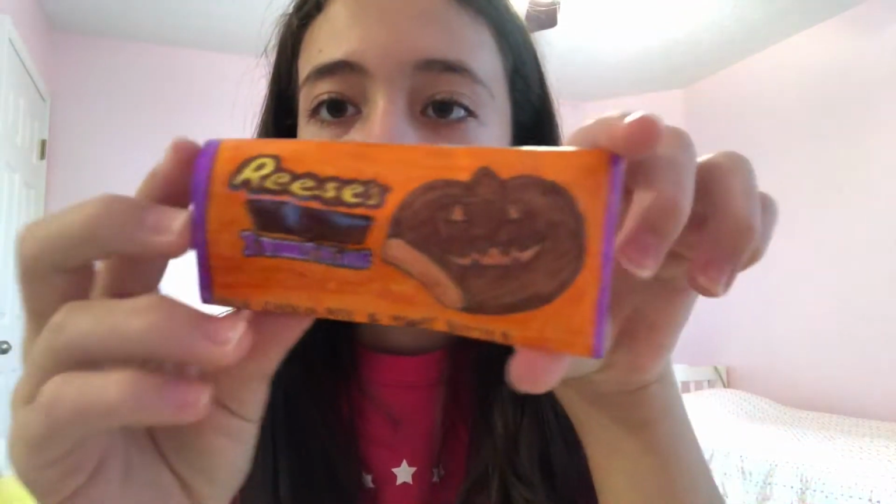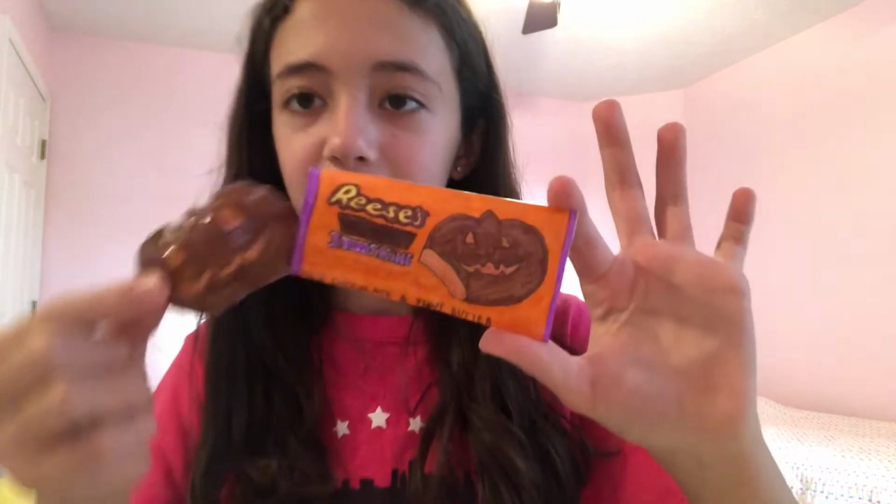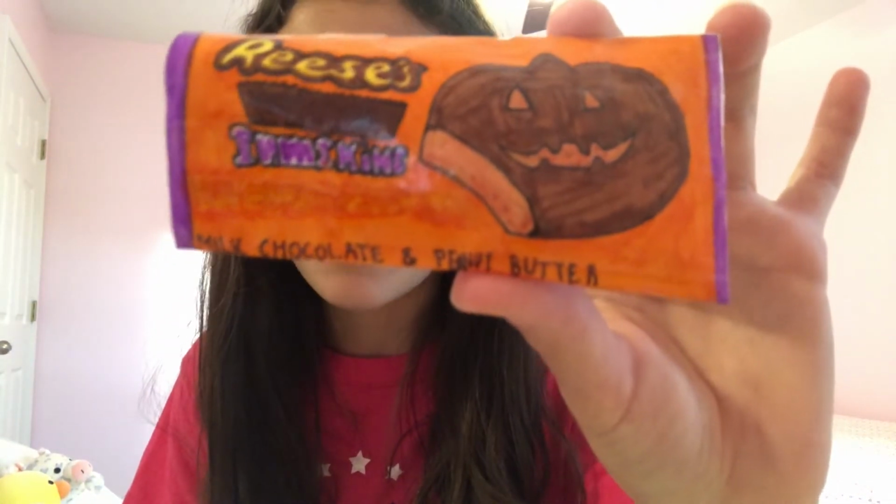And this coming paper squishy has a paper squishy inside a packaging I made, which is this Halloween Reese's. And there's the packaging. And here's the paper squishy. It's a really small paper squishy, so it isn't super easy to squish, but it is still pretty squishy. And I think the design for the packaging turned out really nice. And I wish the mouth was a little bit wider, but other than that, I think this squishy is really good. And I also think the packaging is so cool.